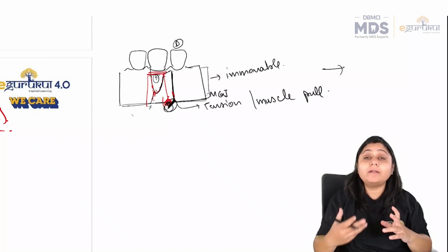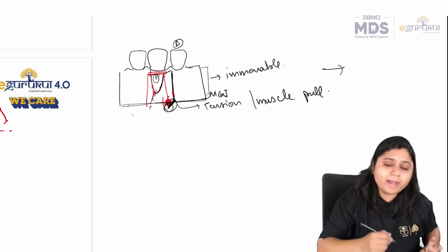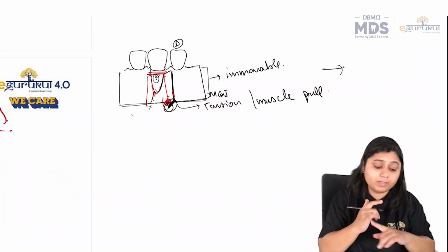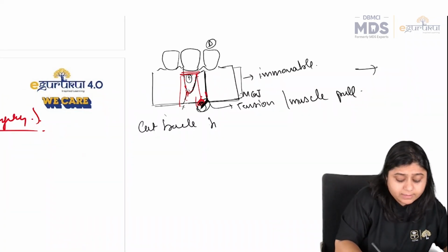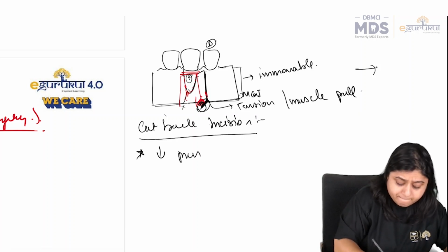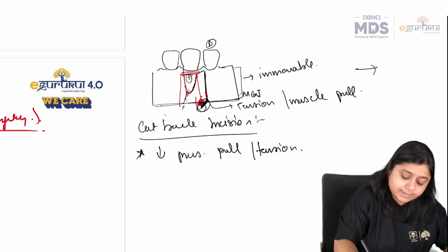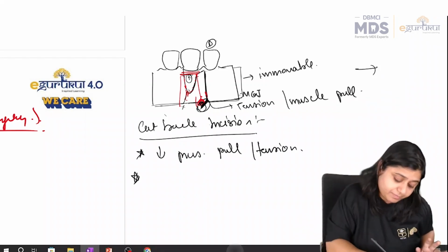So that will impede the healing of the flap. So by giving the cutback incision, the first thing we are doing is releasing the muscle pull. By giving a cutback incision, we are decreasing muscle pull or tension. Second, we are increasing the mobility of the flap.